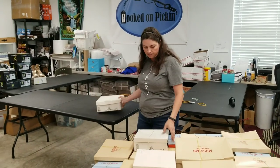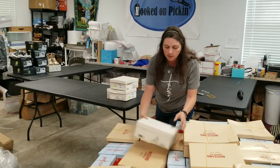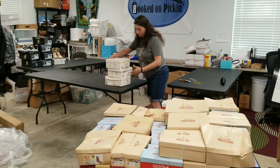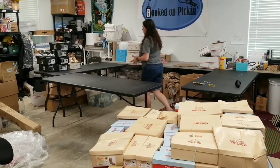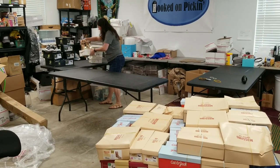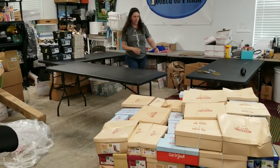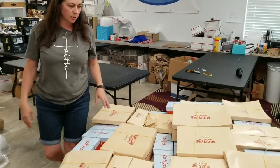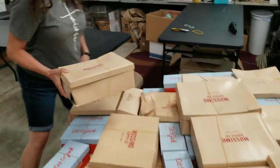Yes, here's another one. And another one. And another one. So far, I'm seeing a lot more variety than I got in my last batches. So we've got four pair of these shoes. And then we're going to go ahead and look through some of the other ones. So I'll give you kind of a last rundown of all those. I'm trying to keep it somewhat organized for myself. Let's try these big Massimo boxes and see what we got going on in these.